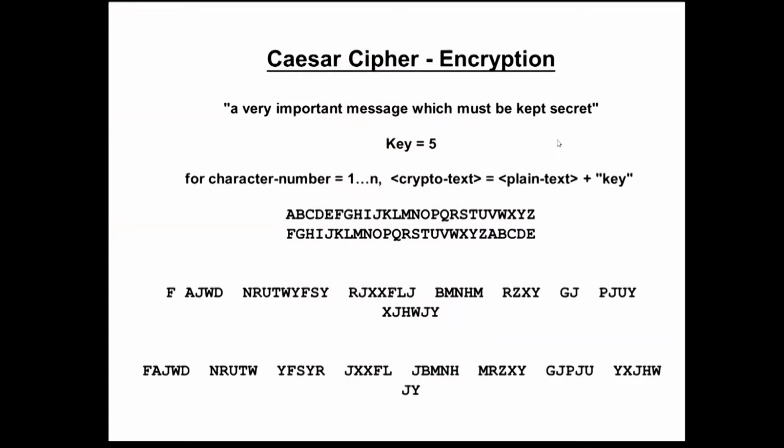Now, just to take a simple introduction, let's have a look at a trivial ciphering algorithm called the Caesar Cipher. So called because it is said that Julius Caesar himself used it. Whether or not that's true, I don't know. But that's the story, Julius Caesar's personal cipher.